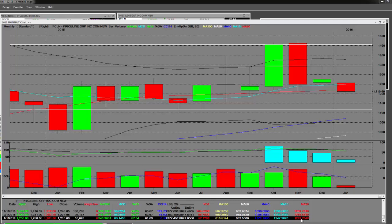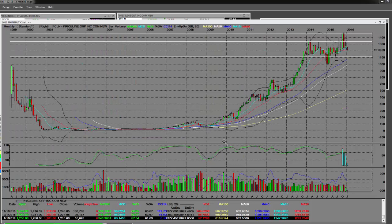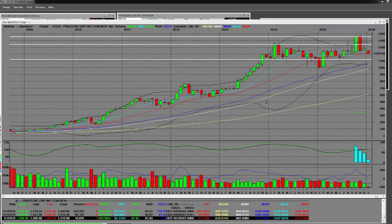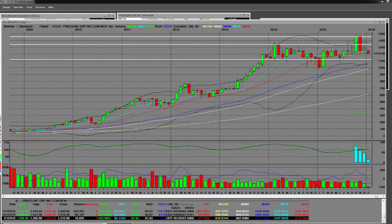Right there is that 20-month moving average at 1212.25, and then 1247.9 on the blue line, which is the 10 month. And basically, when we really take a look at the public model, we have had a great time with markets and how things were happening. And PriceLine last year, once again, made all of the highs versus lows in the name.